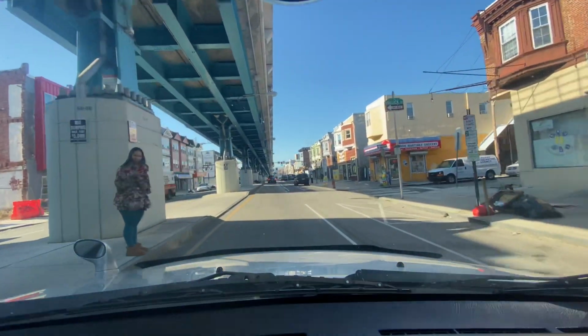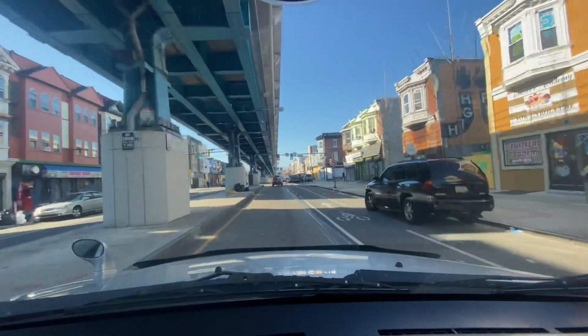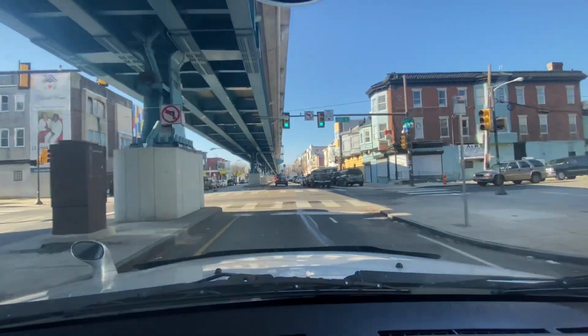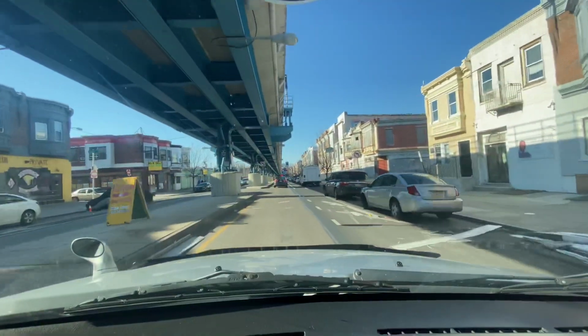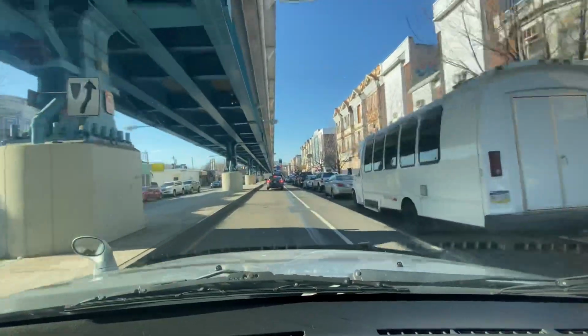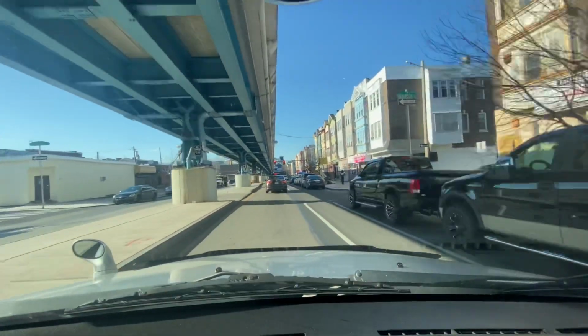We're passing Millick Street. We have Ramon Martinez grocery store on my right, and another Achievers Academy Learning Care Center. Wow, so many learning care centers. 61st and Market. We are now passing Dewey Street, Dewey and Market. We are currently passing Robinson Street.